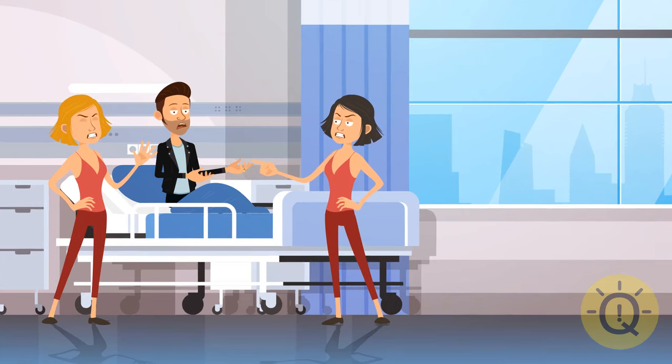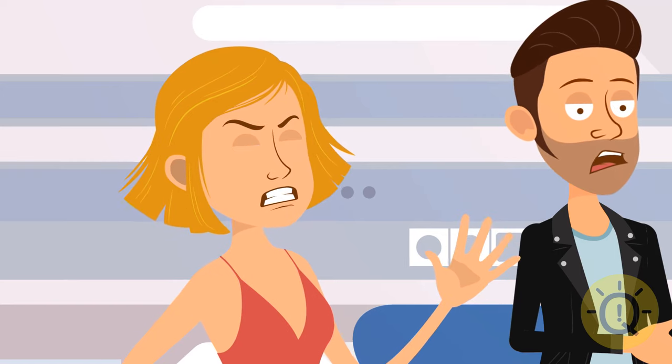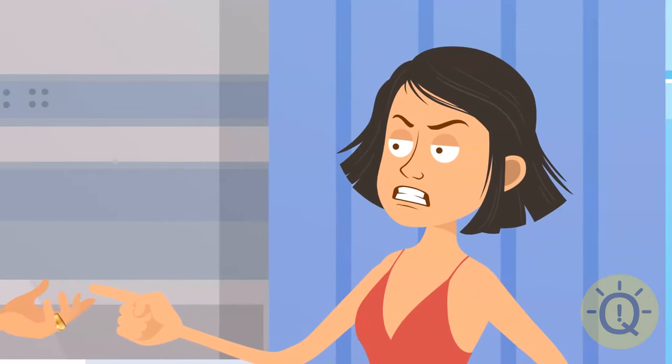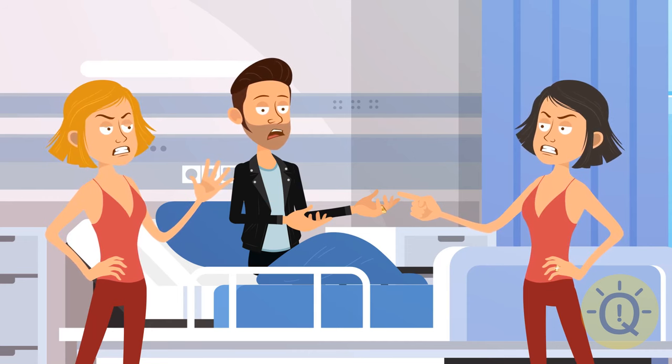Look at these people. The man is in the hospital. He's lost his memory. And these two women both claim to be his partner. One of them is obviously lying, but which one?